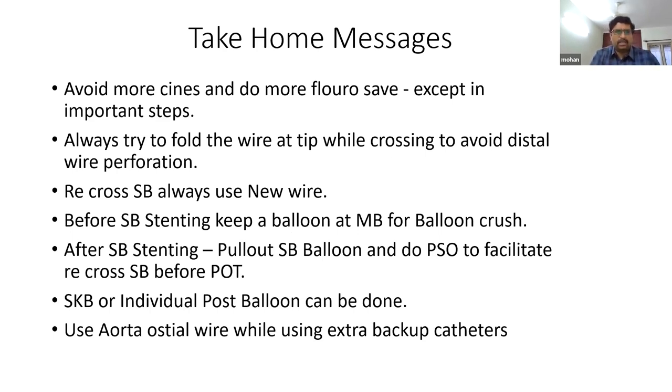And the balloon crush is quite good if you are able to do that before side branch stenting. And after side branch stenting, pull out the side branch wire for the proximal optimization technique. It will facilitate the recross.